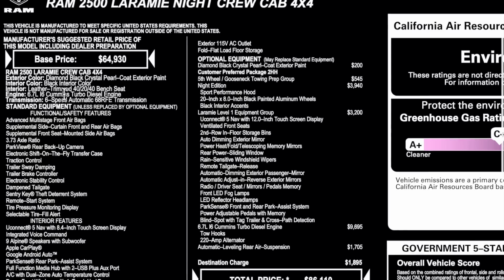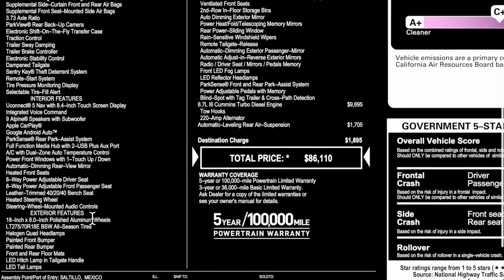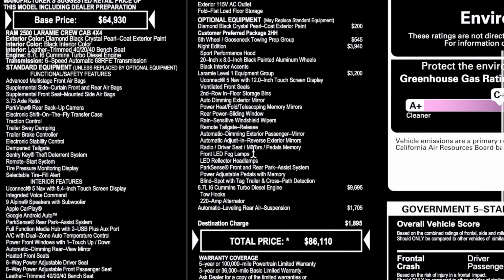Now, in case you were interested in seeing the window sticker, I want to just leave it here at the end. This is the base price for this truck. One thing I forgot to mention in the video as well was they did add halogen headlights for 2023. So LEDs are an option. So you'll see that over here.